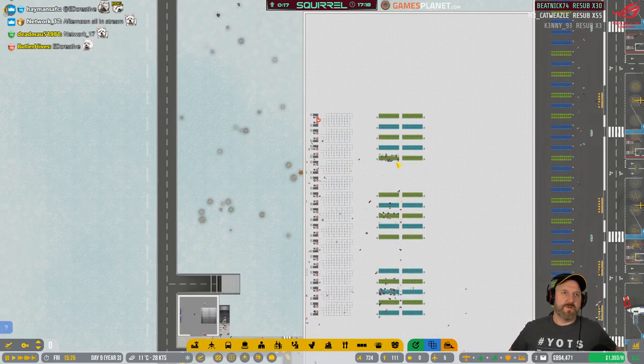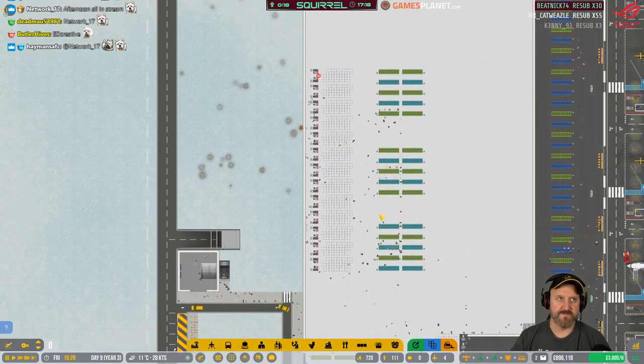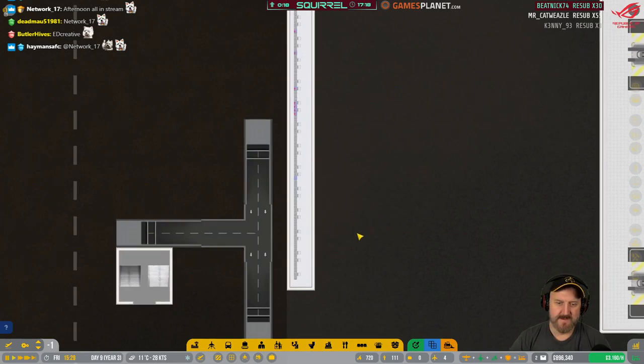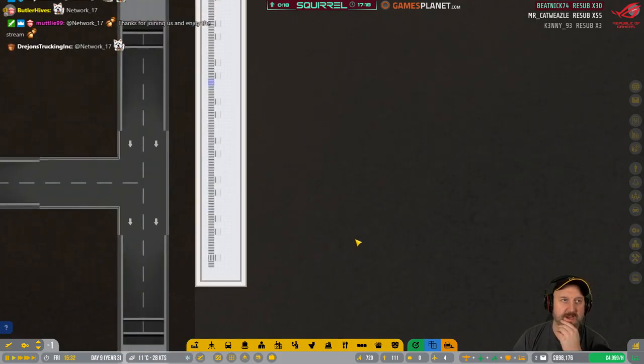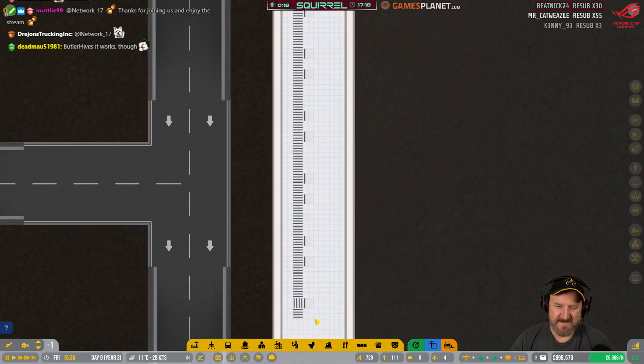Just build a loop with belts is not a baggage claim item. Right. Interesting. So we don't need to worry about baggage coming back. Is that what we're saying? It just mystically makes its way back upstairs. Okay.